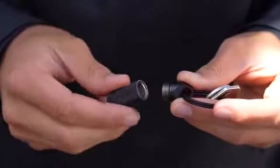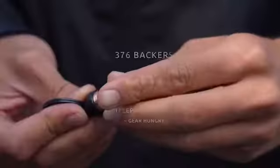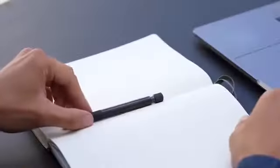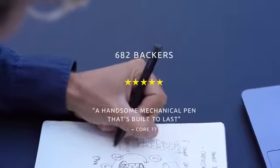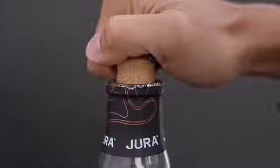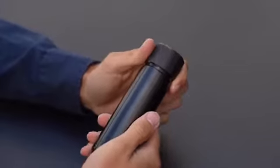The key cache stores an emergency banknote and fits discreetly on your keyring. The mechanical pen is a wide diameter balanced ballpoint designed to reduce fatigue while writing. And the travel-friendly 100mm hip is a contemporary, functional alternative to a traditional hip flask.